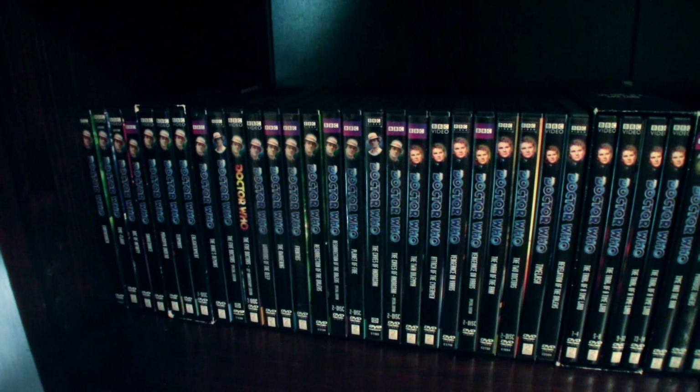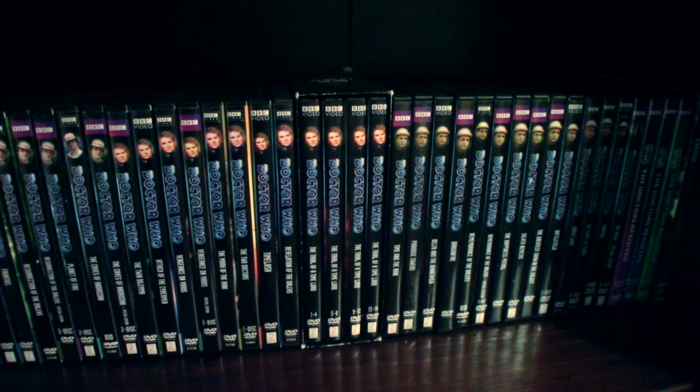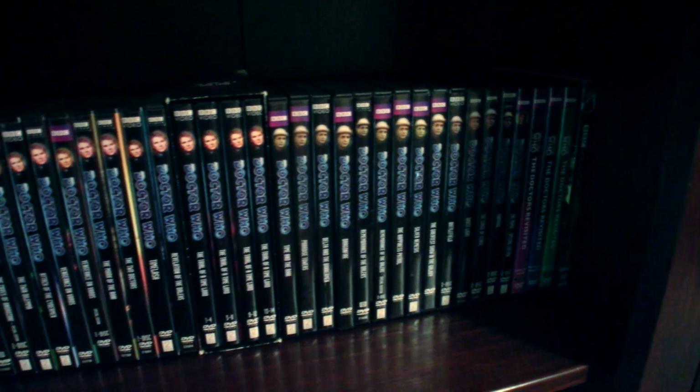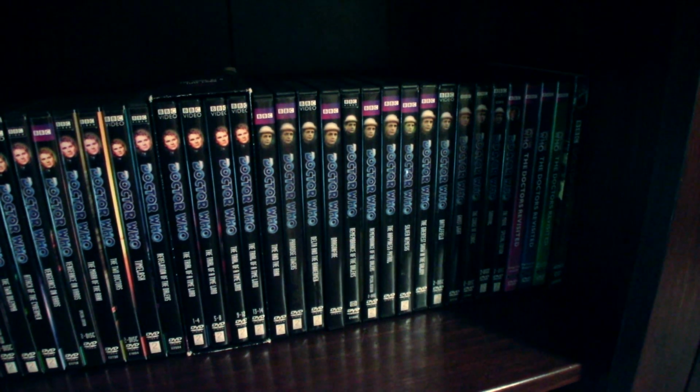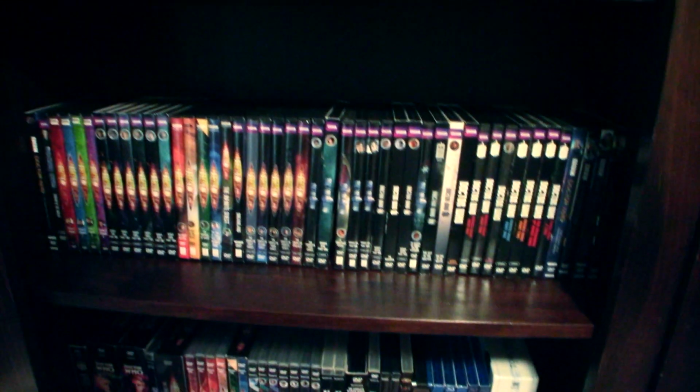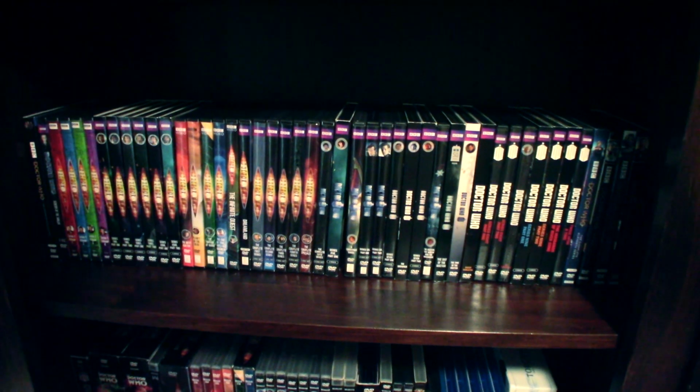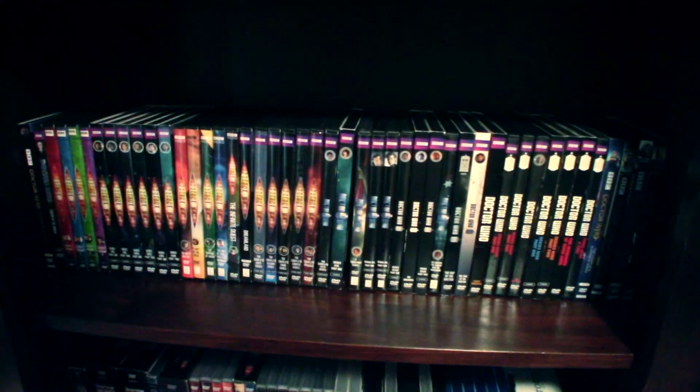In this first half you can see the rest of the Peter Davison era, the Colin Baker era, and the Sylvester McCoy era, and then of course the only US release for the movie, which is the special edition, the 3 Doctors Revisited, and the animation collection. Next up we have my new series shelf. These are the single DVD editions for the new series, which fit pretty nicely into this space.